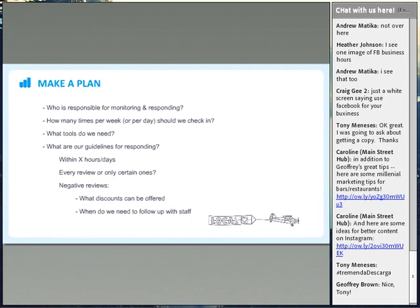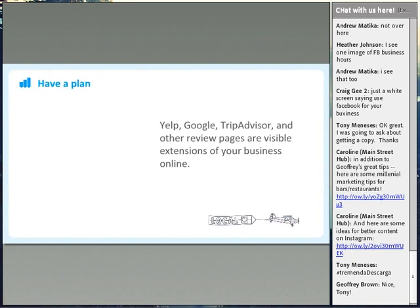And then for negative reviews, what discounts can be offered? Again, especially if you're delegating this responsibility, is it okay to give 15% off or a free drink at the drop of a hat, or are there more guidelines? And then last, when is it important to follow up with staff? If there's a complaint about billing, for example, or a screw in your salad, what are the situations where it's mandatory to follow up with a manager or staff, and when is it okay to let things slide?